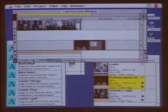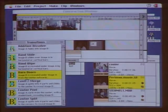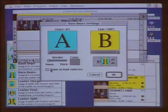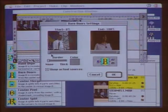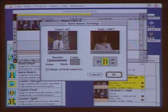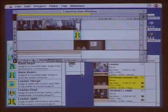It's all linked. And of course, I have a series of transitions. I can pick from a number of them. I'm going to use a barn door transition right now. By double-clicking on this, I can show the actual sources from video A to video B, and I can show the transition. So it's very easy to construct transitions and layer special effects. You can output video to Adobe Photoshop, for instance, and add single-frame effects. People are using this quite effectively.